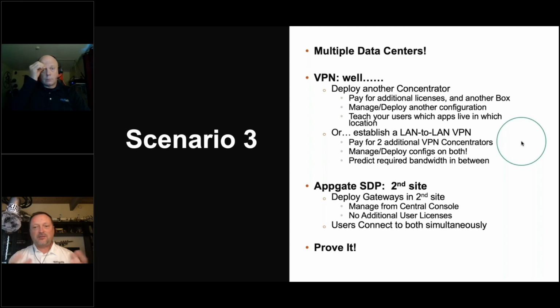I might even have to figure out how to predict the type of traffic that needs to flow between those destinations. If I can't predict it, I need to just open it wide up so that I don't interfere with an end user's ability to traverse that LAN-to-LAN connection. That's going to lead to compromises. If one data center gets compromised, then the other one will get compromised.